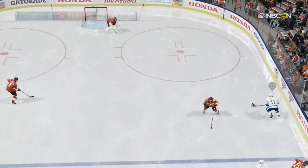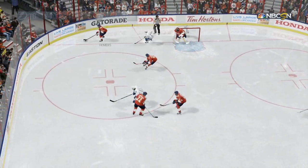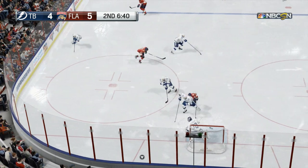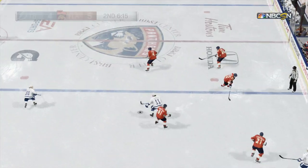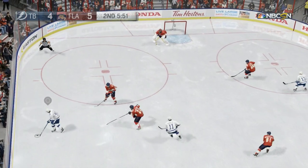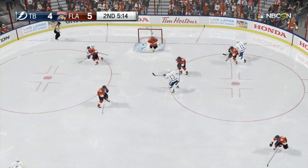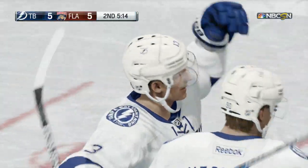He is shut right off. You talk about a five-tool player, that's one of them. What a hit. Brilliant save by Luongo. He made it look easy. What a stop. Gains the zone. And possession snapped up by Coburn. Tampa Bay is setting it up as they move through center. And snapped up by Boyle. Thrown to the slot. Score! And this one is tied.